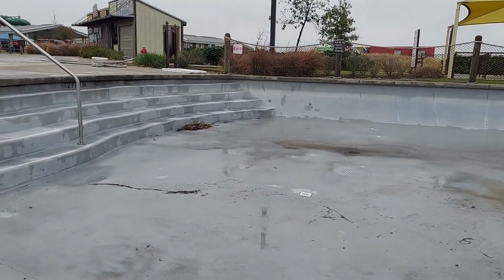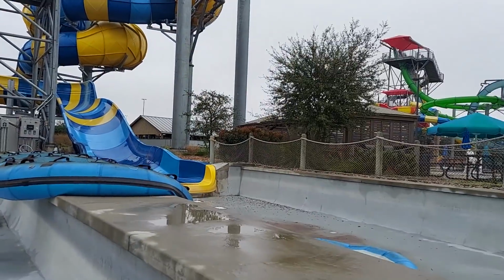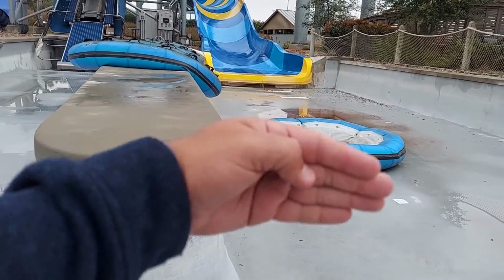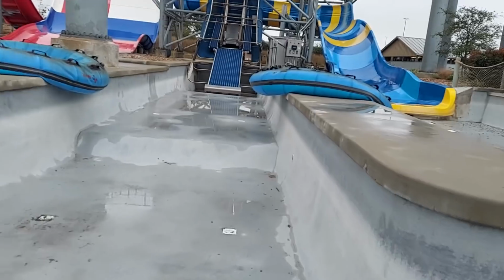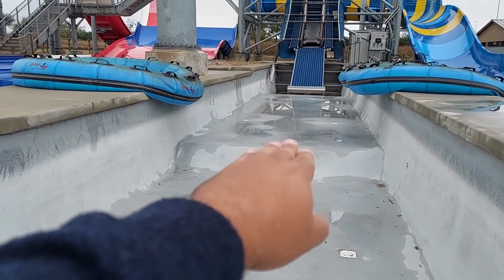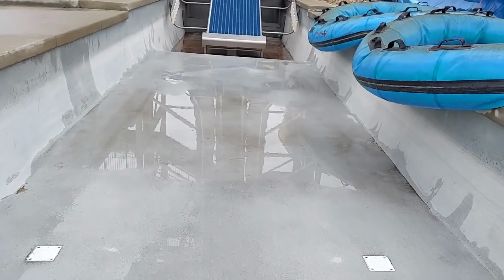The way the pool works is water flows from the run out there, mostly from this one, a lot of water coming out of this one. The flow from here pushes water that way, and water goes that way. There's a gravity drain on the other side. Let's walk towards it.